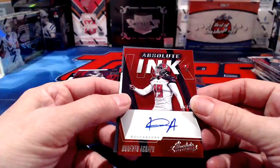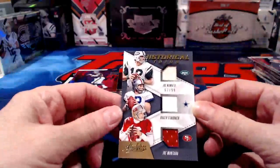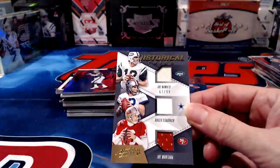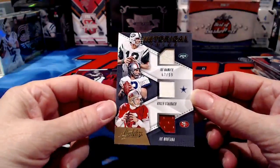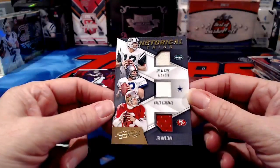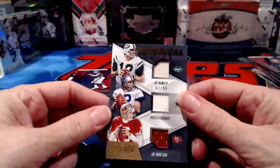Is he the one that just got cut? One of their kickers got cut. I don't know if it was him or the other one. That is to 99. And, oh wow, guys, look at that. That's going to have to go to random unless we have one person that owns 2 of the 3 teams. Joe Namath, Roger Staubach, and Joe Montana material hits on the same card. Wow. Yeah, that is sweet. That is sweet to 99.